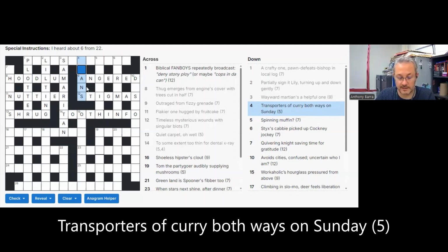N-A-A, oops, N-A-A-N, or you can spell it backwards. So that's what both ways means. Both ways is a palindrome indicator. And then this is sitting on top of an S for Sundays. So naans are transporters of curry.